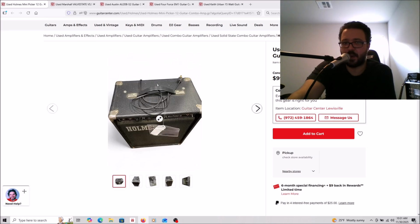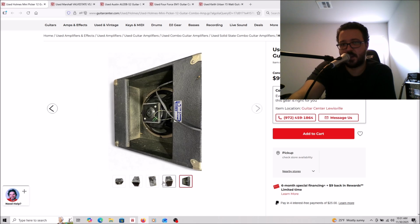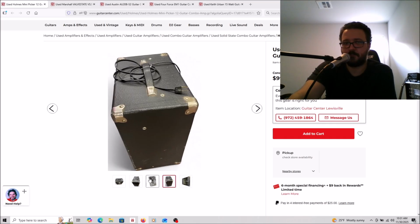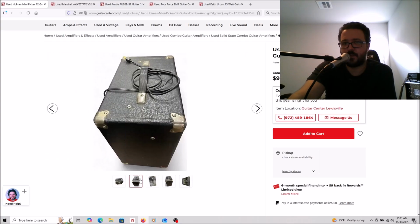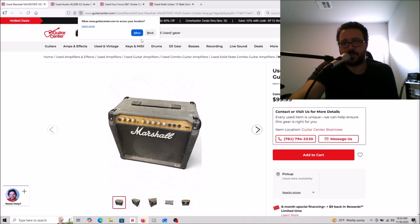Holmes Mini Picker 12. I've never heard of this, so I clicked on it just to see what the heck this is. That's odd. A square back of a speaker. Usually it's like a circular magnet you'd see back here. Kind of weird. It only has 3 knobs. It probably doesn't have overdrive, I'm guessing. I guess I'll rule that out.